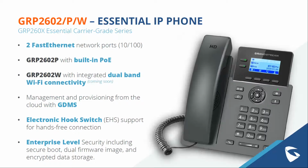So with GrandStream po kasi yung direction niya is pinopromote niya yung voice over Wi-Fi. So nagre-release siya ng mga phones kahit sa entry level ng Wi-Fi capable. This is especially usable or best use dun sa mga places or areas na hindi malagyan ng mga LAN connectivity. We can, by using this, malalagyan natin ng IP phones dun sa area na yon by just using the Wi-Fi.